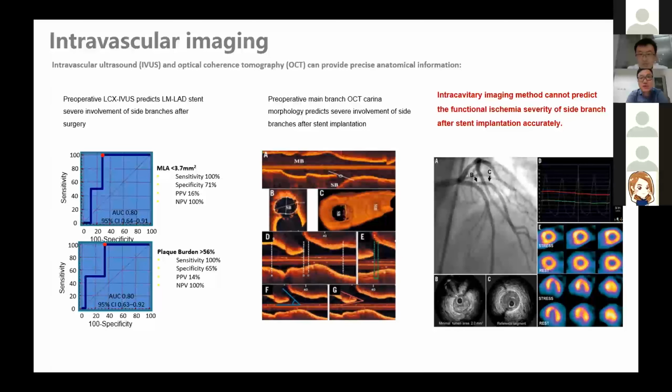And another one is from OCT. And we focus on the morphology of the carina. If the angle of the carina is small, and if the distance from the tip of the carina to the proximal ostium is very short, the side branch compromise risk is much higher.